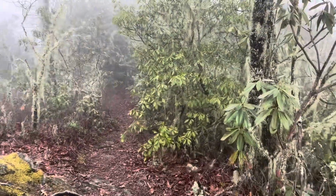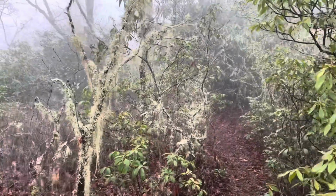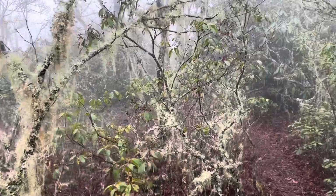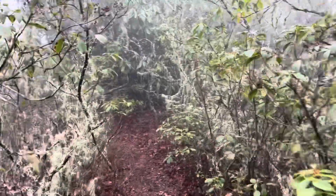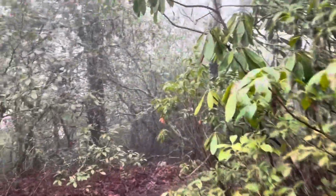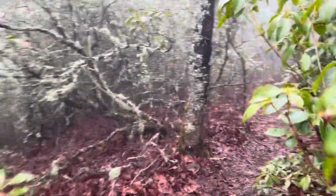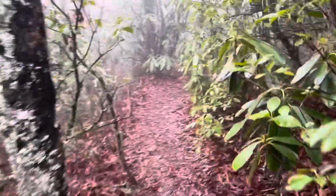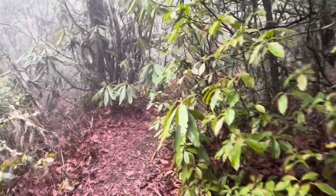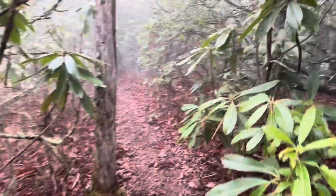Just some really cool walking today. There's a lot of Spanish moss on these small trees, which seems kind of unusual, but the fog and mist on it is making them really cool. The trail's kind of varied today. Some of it's rocky. Right now we're pushing through this mountain laurel and rhododendron thicket.